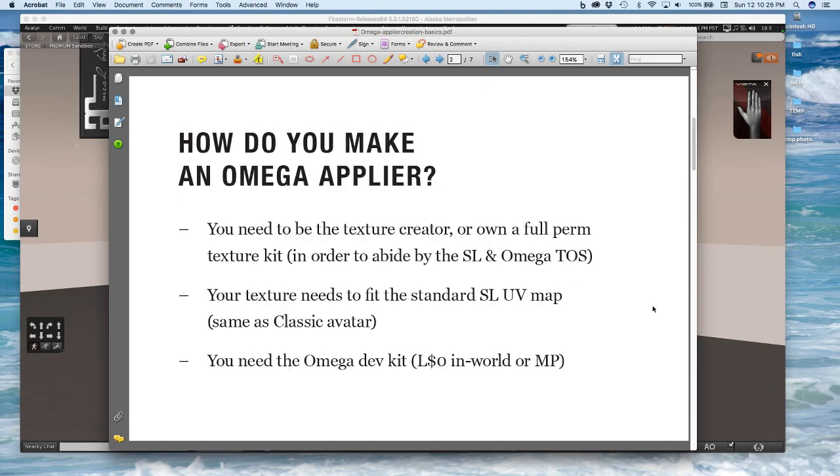All right, now we're into the texturing tips part. So I'm just going to quickly go over the resources that we're going to be using today. We're going to be using 3 resources. The Omega Dev Kit, as I already mentioned, which we're going to get off of the marketplace.